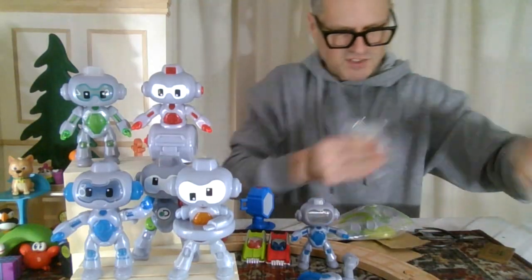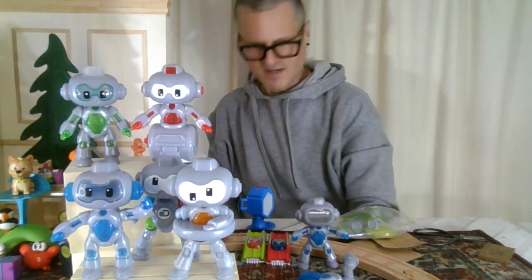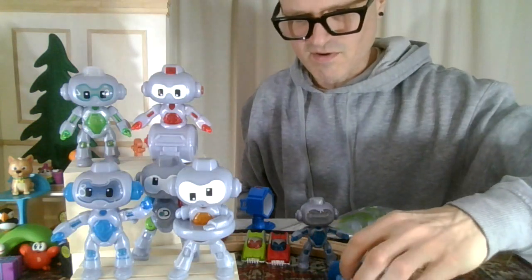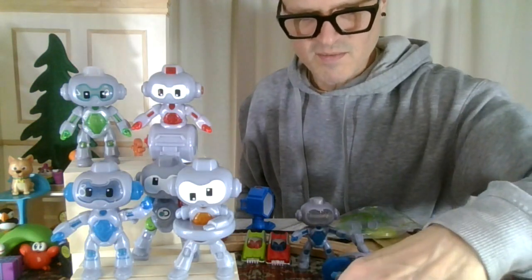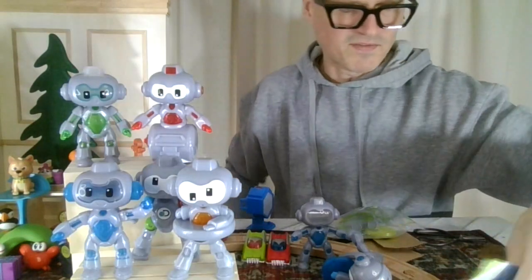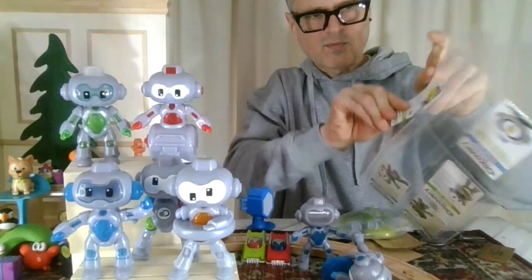Hopefully, the last one is not a dud. Did I show you his circular card? Discovery Bot, Mind Blown, Prism Bot, Magnet Bot. That's this one. I don't know if I showed it to you. The wrinkled card. Yeah, that was the most disappointing one.